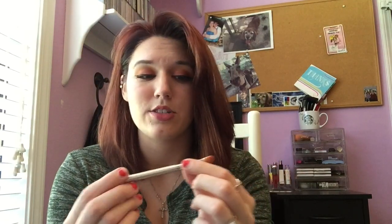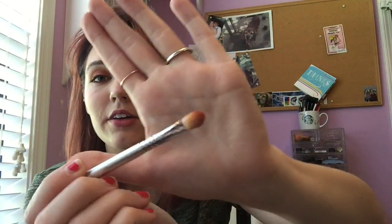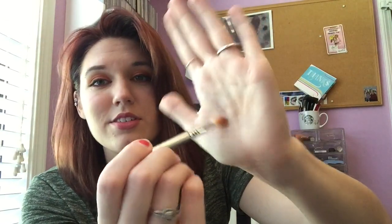I love it so much. I just used it today for the first time, actually, and it's very, very great for blending. Obviously, that's what the brush is for, but it's so good. Ooh, look at all the color coming out of this brush.